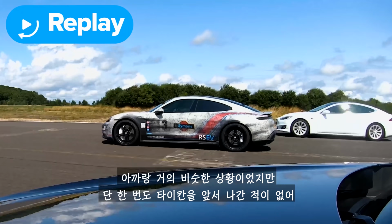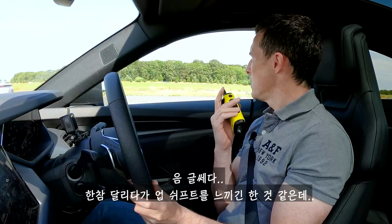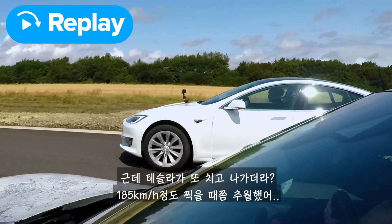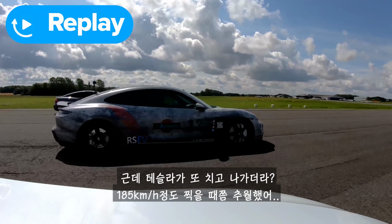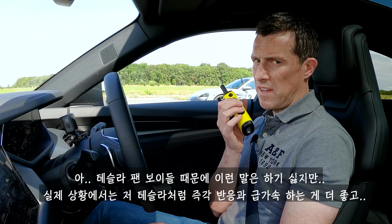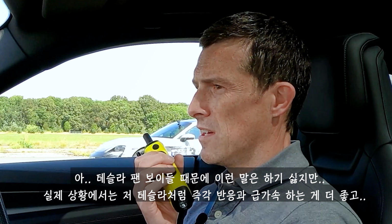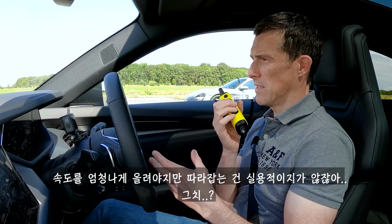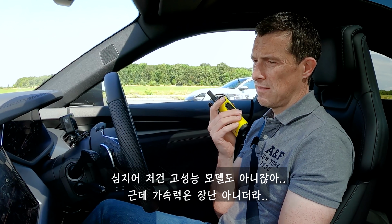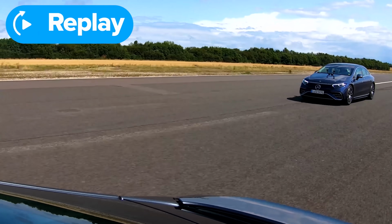Very similar, though I was never ahead of the Taycan that time, and I didn't feel any kick down, did you? Not that I noticed. I felt the gear change up later on, but the Tesla jumped it again. It took me until 115 miles per hour to actually come past that. No, I don't want to appease the Tesla fanboys by saying that actually in the real world that instant pickup and acceleration is more useful, isn't it, than passing at God knows how many miles an hour like we did. And that's the non-performance, but I wasn't really expecting it. It does bite away very quickly. Once again, EQS, thanks for coming.